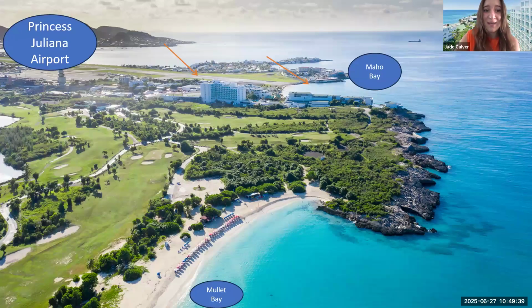Here's another view of the location. The airport is here, so you're so close to it. And this whole area, especially Mullet Bay Beach, which is another one that Lolita mentioned, is very easy for somebody who wants to walk out of the resort, explore the destination and visit Maho Village, from both of the Sonesta St Maarten properties.